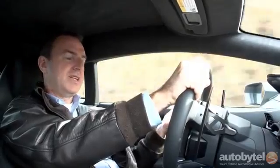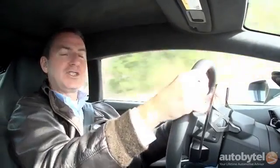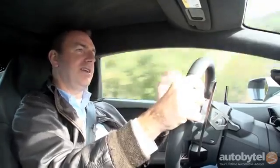So when you start the car up in the morning, your red line is going to be limited to 5,000 or 6,000 RPM. But as the oil temperature heats up, red line goes up to a stratospheric 8,900 RPM, obviously. It's my favorite place to keep the engine.